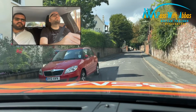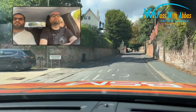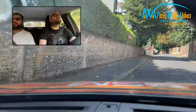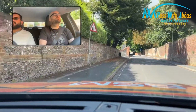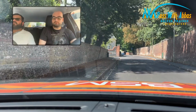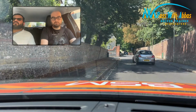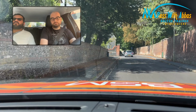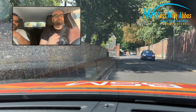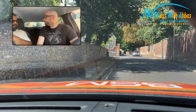So at this stage, when Gareth was told to pull up and park on the left, he should have checked his mirror. He has done it. He should have signaled. But during this, his signal went off, and we were being followed by a silver car. The driver in the silver car was not sure about our intentions. He might have thought we were just signaling to deal with the parked car, but actually we were stopping completely. So if your signal went off, make sure you turn it on again.